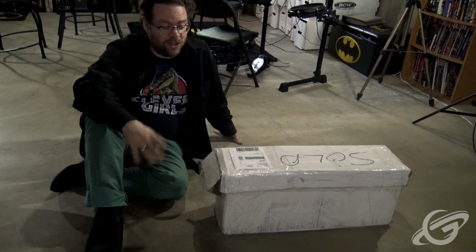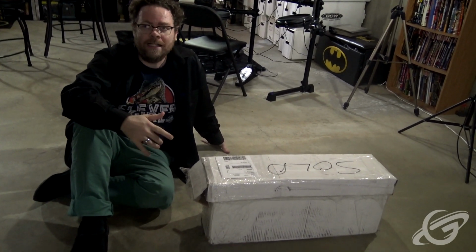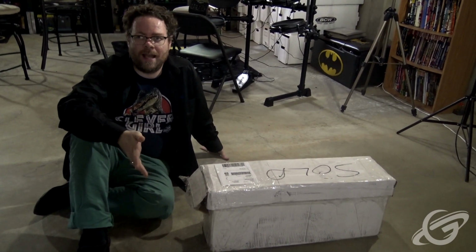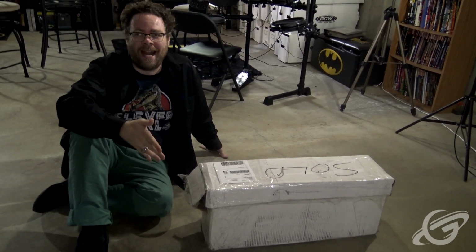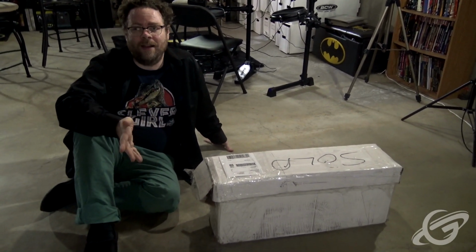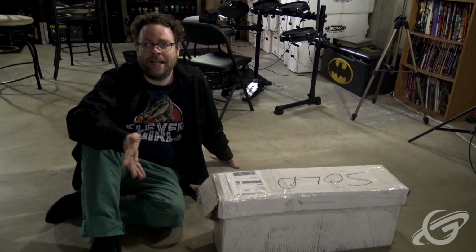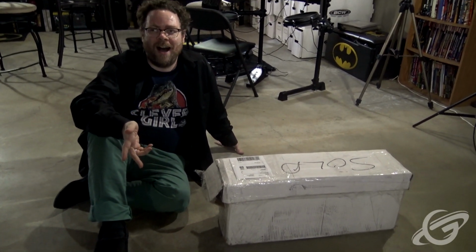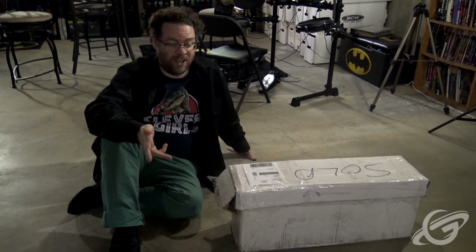And so this is from a seller that I've not bought from before. I buy a lot on eBay, and I have a couple sellers that I buy from pretty frequently, but this was a guy I haven't bought from before. And I actually got another one that hasn't come in yet from another seller that I've not bought from before. So we're gonna get really surprised, hopefully in a good way, by these two sellers.